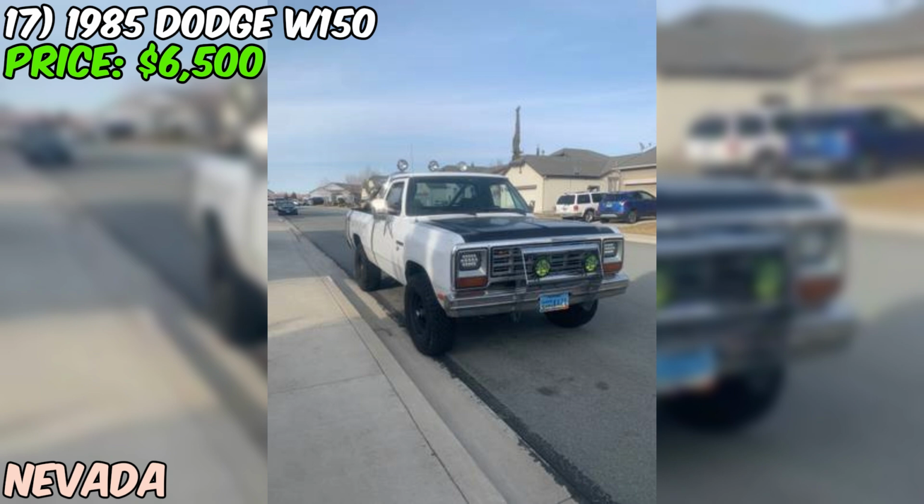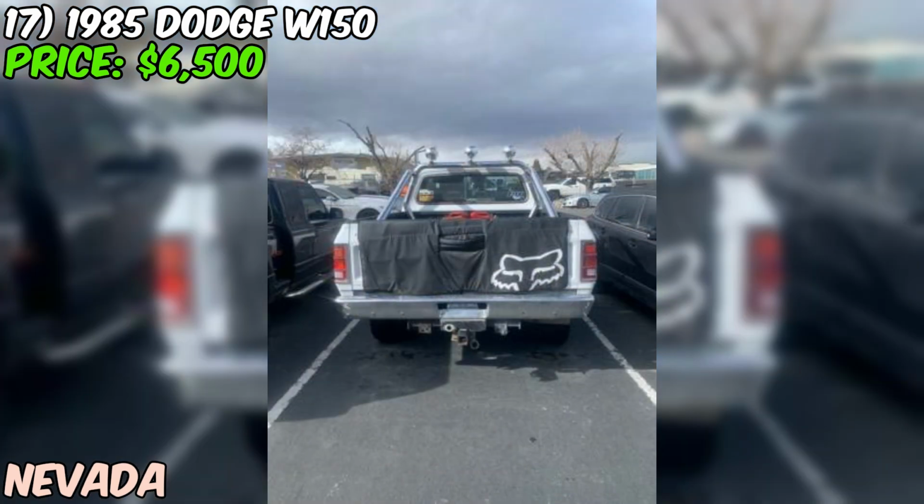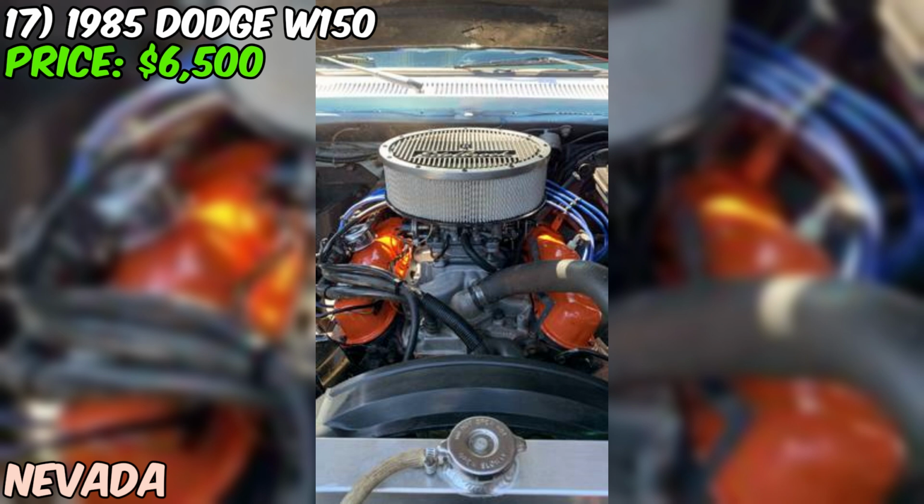17. Let's talk about this sweet 1985 Dodge W150 that's up for grabs at $6,500. I've got to say, this one's caught my eye as a pretty solid deal in today's market. What we're looking at here is a clean example of Dodge's tough-as-nails W150 4x4, and this one's got some tasty upgrades.